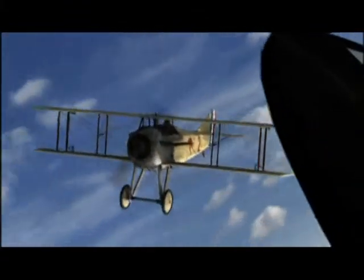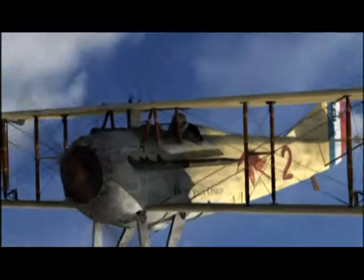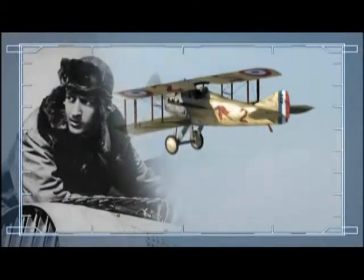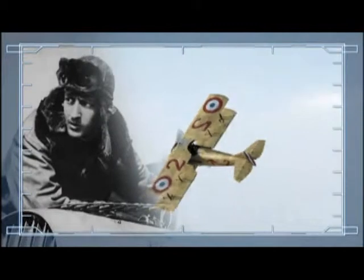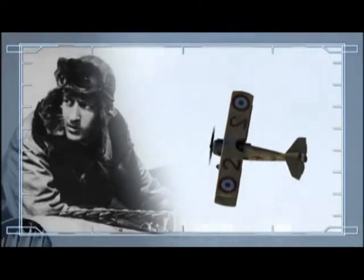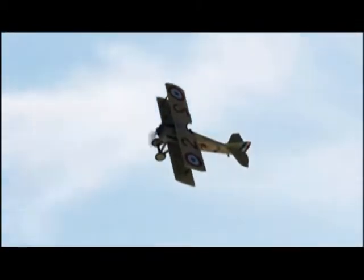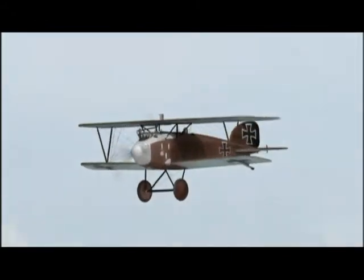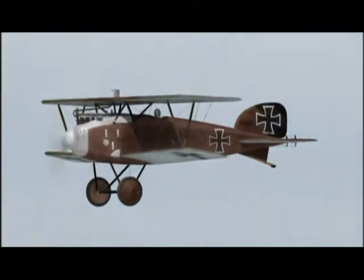I can make it out. "Vieux," it says there. "Vieux," the old one. That's Guynemer's sign. It is France's ace of aces, Georges Guynemer. He's already brought down 30 German aircraft, including a close friend of Udet, Hutz Hainisch. Anger surges. Udet must take revenge for Hainisch's death.